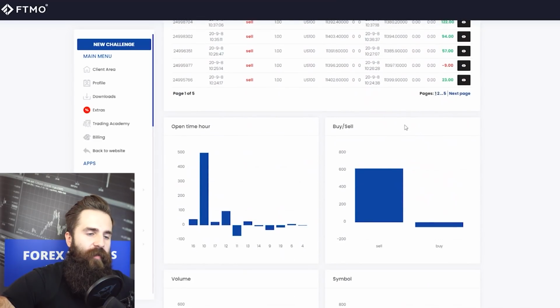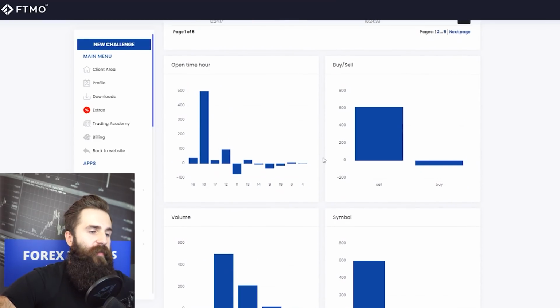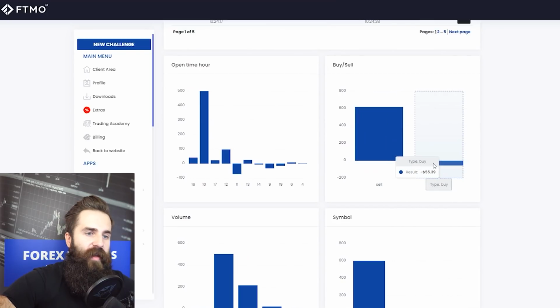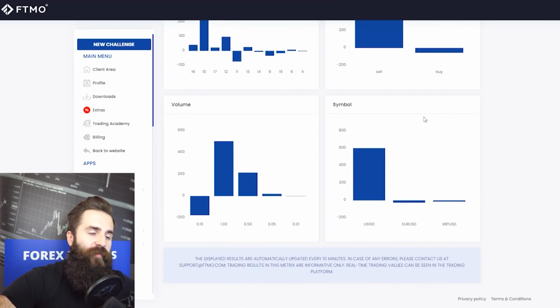And regarding the profits and the distribution across the symbols and positions, you can see that this trader is mostly profiting on selling, actually losing on buying, so this trader would be better off not really executing any buy positions. And the most profitable instrument is definitely, absolutely US 100. Then there is EUR USD and Bitcoin, but it is not really that important here.